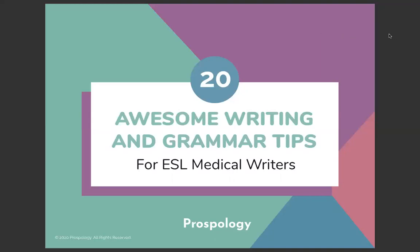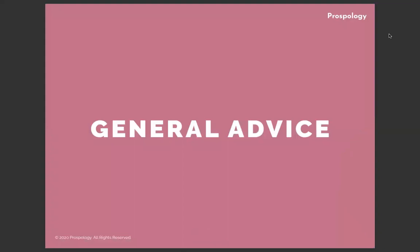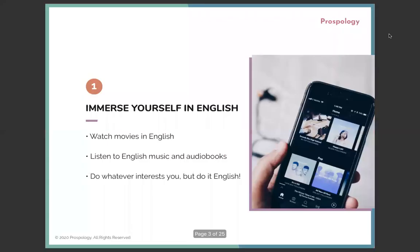Amazing. Okay, so I've got the deck up on my screen, so I'm just going to be flicking through the slides as we go. And let me know if you ever need me to go back or if I'm not showing the right thing. So we've split the presentation up into a few sections. So we've got general advice, I think it's grammar then, and then writing. Yes. And so we'll have 20 tips in total. So I'll let you take it away.